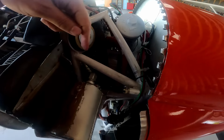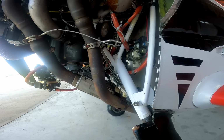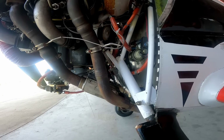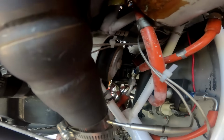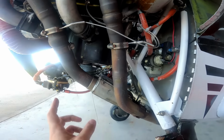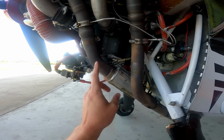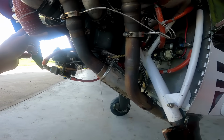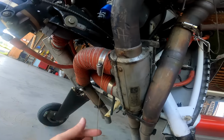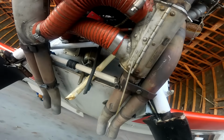Again, oil line, fuel lines, all replaced with this Teflon. That's the electronic fuel pump. Mechanical fuel pump is right there. You can see that there. They both work perfectly fine. This is the heater muff. That's what these pipes are for, these hoses here. The air runs over the exhaust, and there's a pull switch in the cockpit to let that warm air in. Gascolators here.